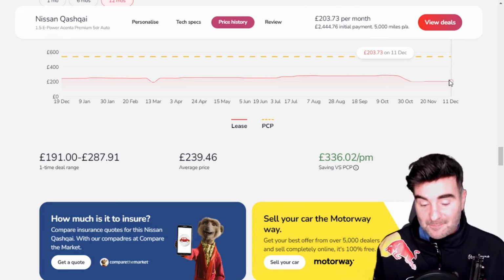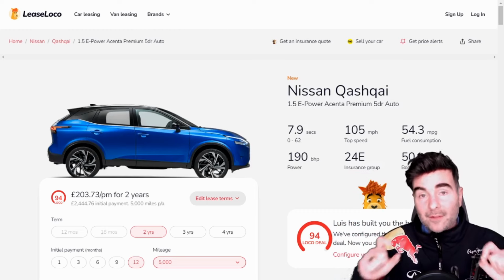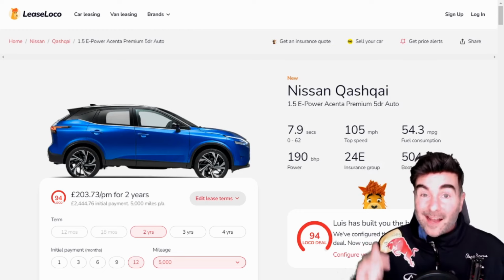Forget PCP. 80% of people that do a PCP on a new car give the car back, and I'll tell you why. Because a PCP deals with equity, and it means when you hand your car back, you're going to pay off a massive lump sum. And people say, oh, I don't want to pay that off. Give the car back and you take out another deal. If you're going to do that and you're going to give it back originally, you're better off leasing, because the prices are completely different. Because with leasing, you do not pay the equity. Anyway, let me know what you guys think about the Qashqai deal.